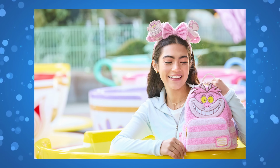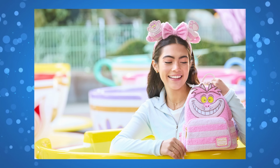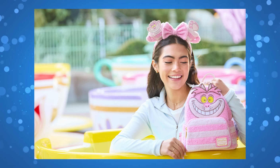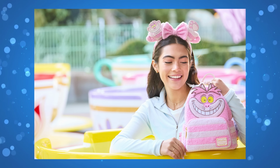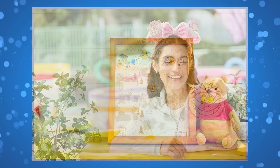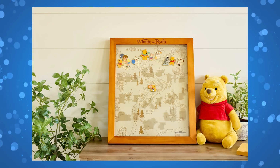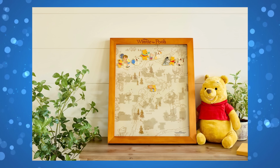Meanwhile, the Pastel Character Series will bring various Disney characters to life in pastel shades and soft faux shearling fabric. The first collection is inspired by the Cheshire Cat from Alice in Wonderland. And each month throughout 2025, a new Winnie the Pooh pin will be released. A display frame featuring a map of the 100-acre wood will also be available.